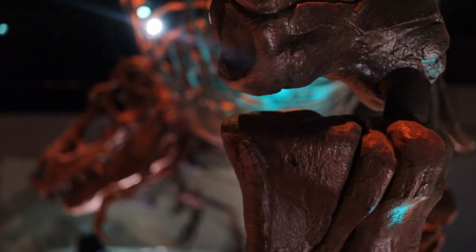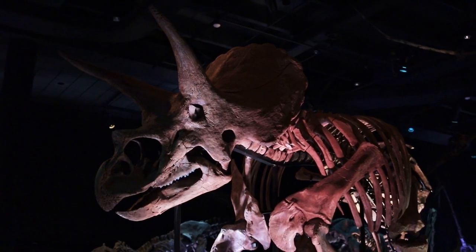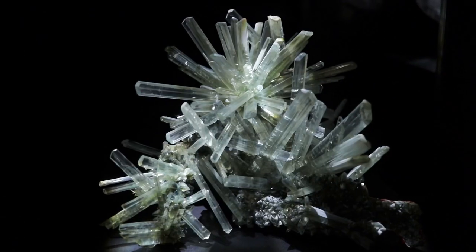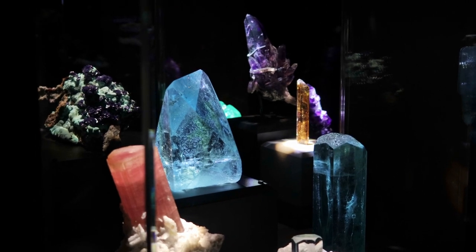Are you curious how fast this dinosaur could run? Are you curious if a triceratops' horns were only used for defense? Isn't it curious how these gems formed? Aren't you curious how these minerals got their radiant colors?